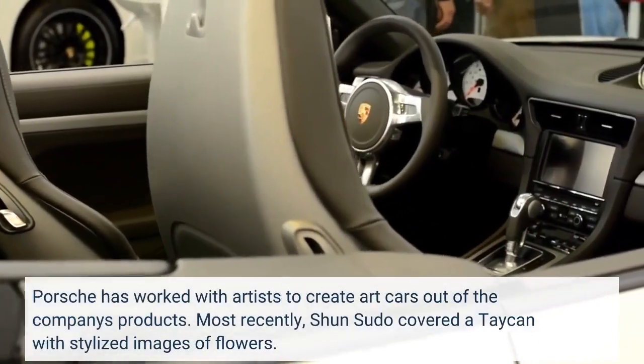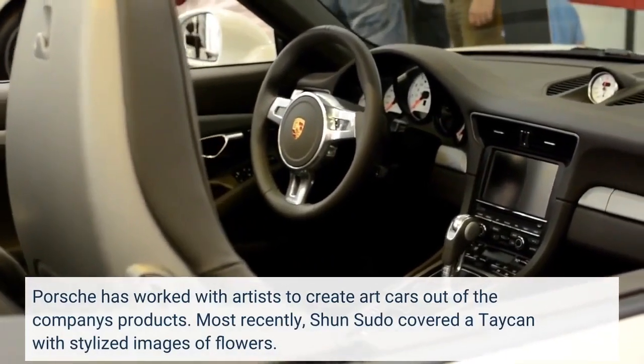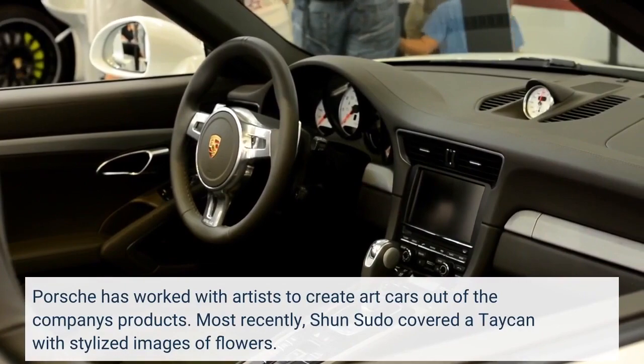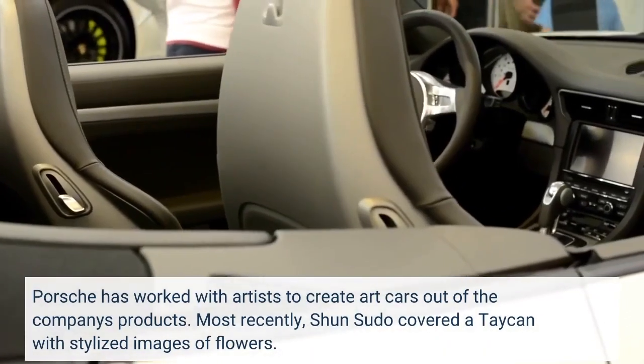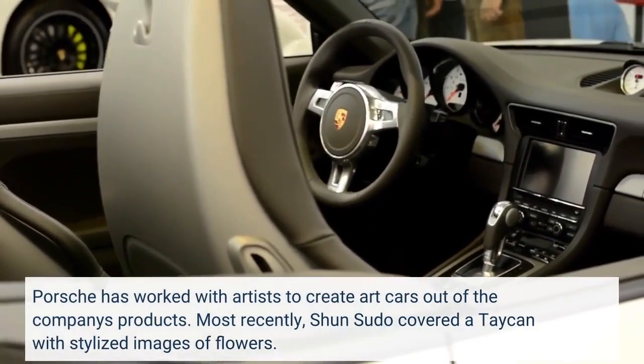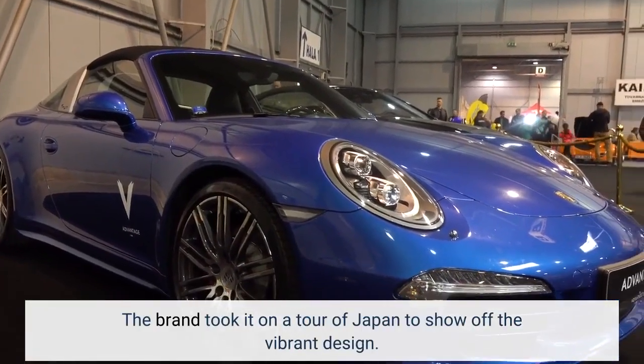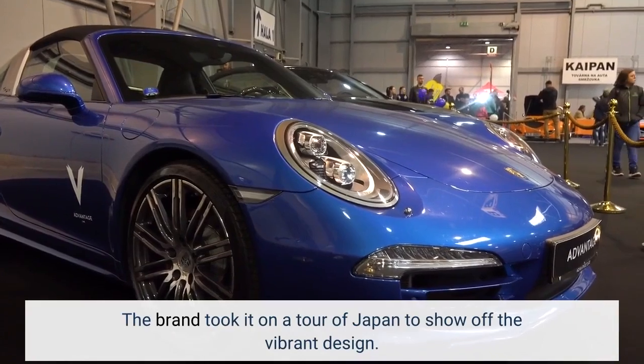Porsche has worked with artists to create art cars out of the company's products. Most recently, Shun Sudo covered a Taycan with stylized images of flowers. The brand took it on a tour of Japan to show off the vibrant design.